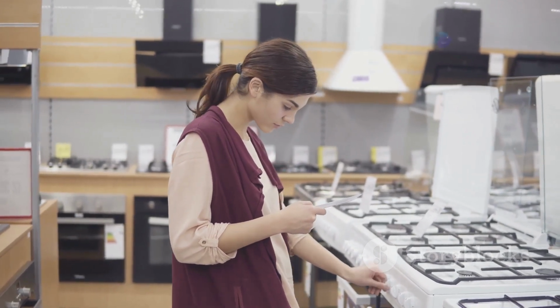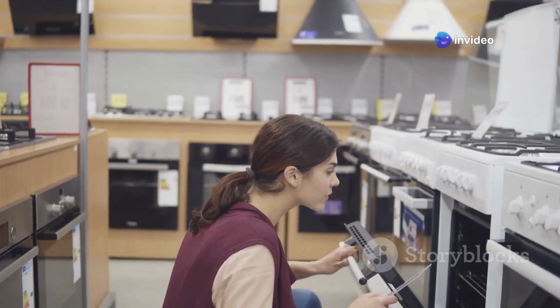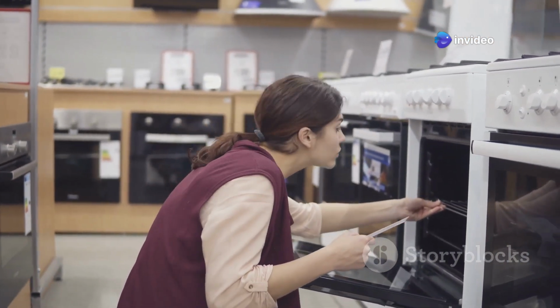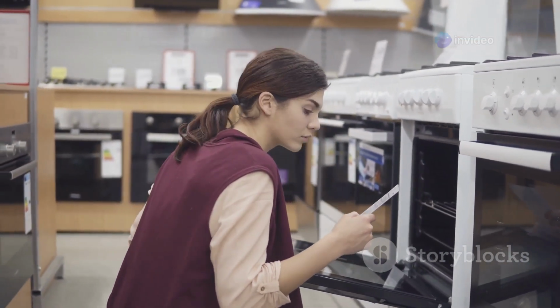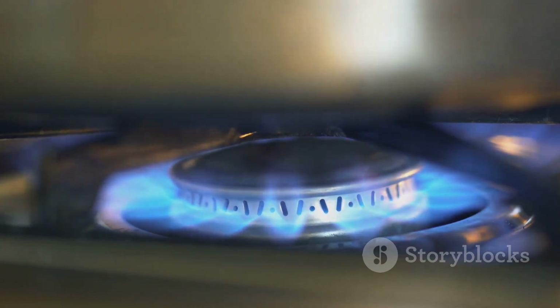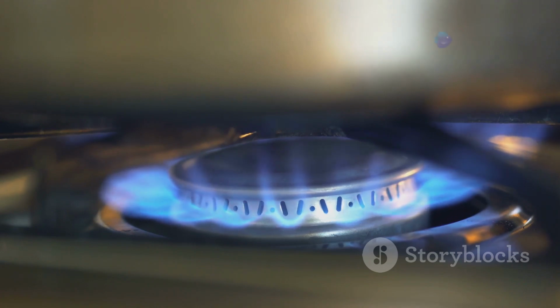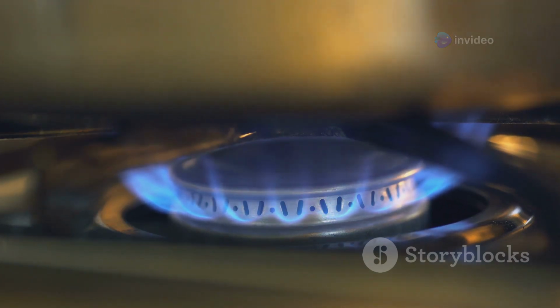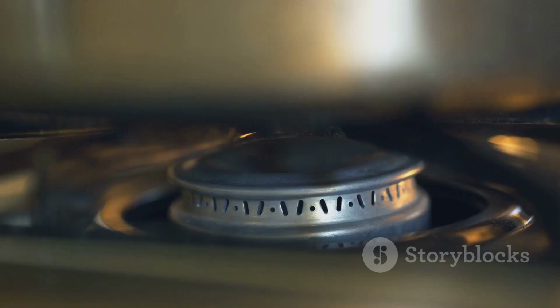Your cooking habits, the size of your kitchen, and even the frequency of power outages in your area can all influence whether a butane stove is the right choice for you. If you prioritize portability, ease of use, and independence from electricity, butane stoves are a strong contender. They are lightweight and compact, making them easy to store and transport. This is particularly useful for those who enjoy camping or need a backup cooking solution for emergencies.